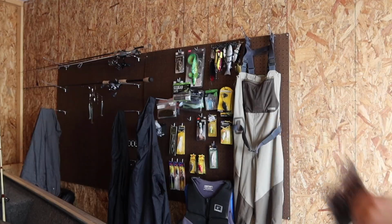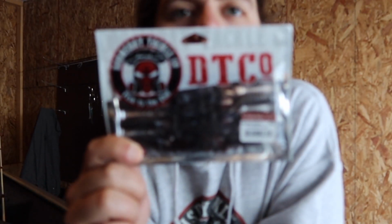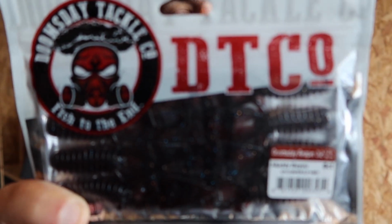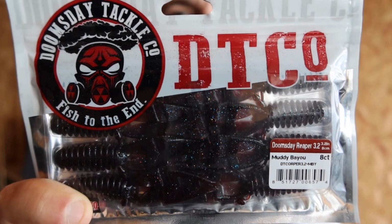Okay, so I use Doomsday Tackle Reaper trailers. Okay, and they are a finesse style trailer. It's not like a Bandito bug where it's got a ton of appendages, and I feel like that's probably the best thing for smallmouth. And I wish I had one to show you guys. I don't know if I have any. Boom! Alright, Doomsday Tackle Reaper. This is the smaller size. Focus in. This is the smaller size. This is the Muddy Bayou color. So this is a 3.2 inch jig trailer. Very finesse. I feel like this is the best for smallmouth.